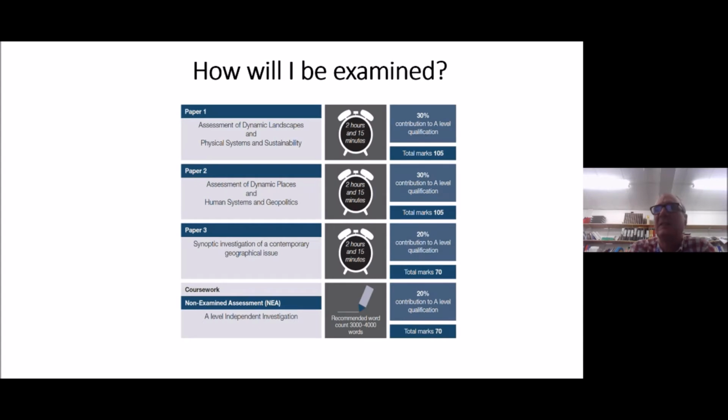Okay, just a few ideas on how you might be examined and how your assessment works. It's fairly straightforward. There are 3 papers. Each of them is 2¼ hours long, so longer than the average GCSE paper. You will be expected to write in quite a bit of detail about things. The explain questions are worth 8 marks. The assess questions are worth 12 marks. The evaluate questions are worth up to 24 marks, and you've got lots of them. So you have to write fairly well.